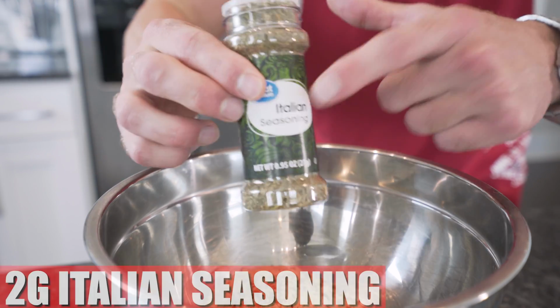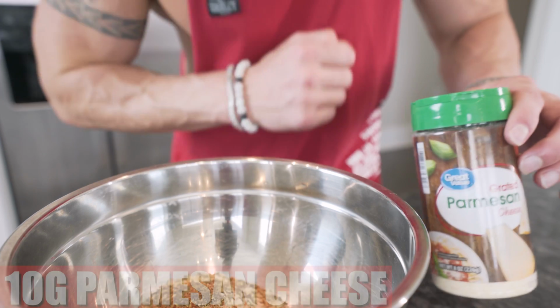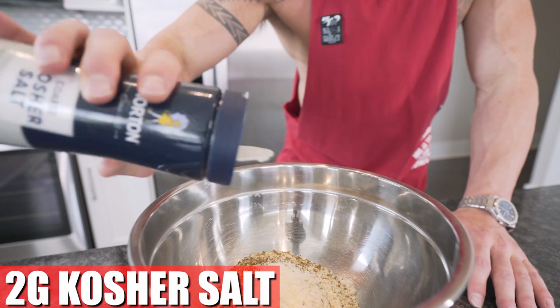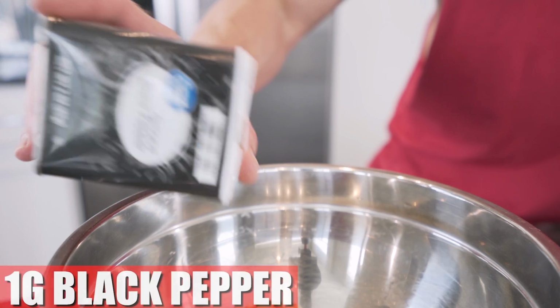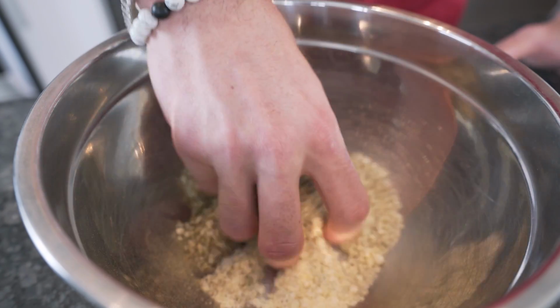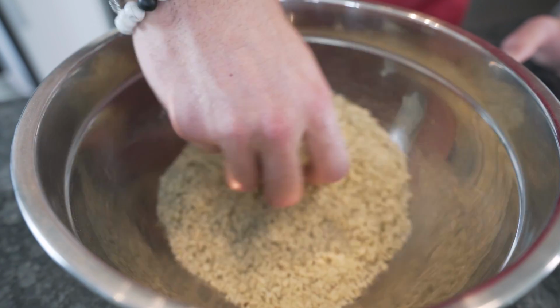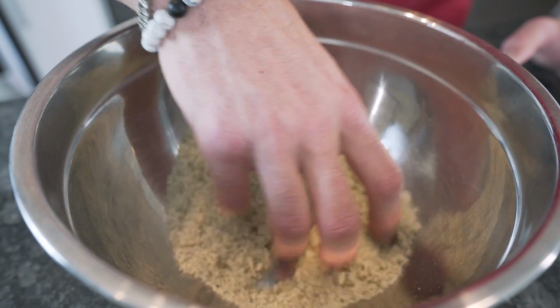Next up, we need about 2 grams of an Italian seasoning. Now we just need 10 grams of Parmesan cheese, the grated kind. And finally, a couple grams of kosher salt and about a gram of black pepper. Now I'm just gonna go with my hands and mix everything up, kind of get it all incorporated together. And at this point, your breading should start smelling like the tour of Italy.